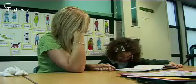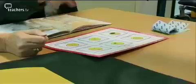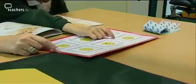Do you think this is a funny book? Yeah. So does it make you happy or sad? Point me to the face that it makes you feel happy. It makes me feel happy as well, because it is funny, isn't it?